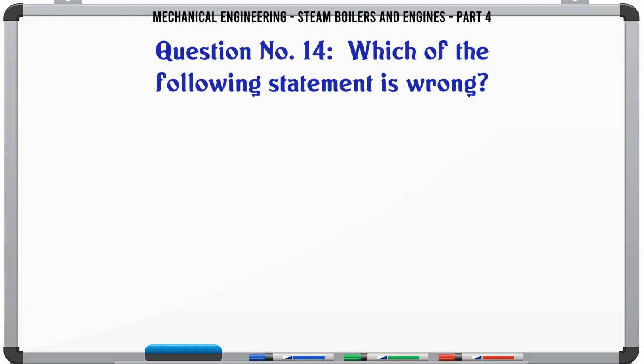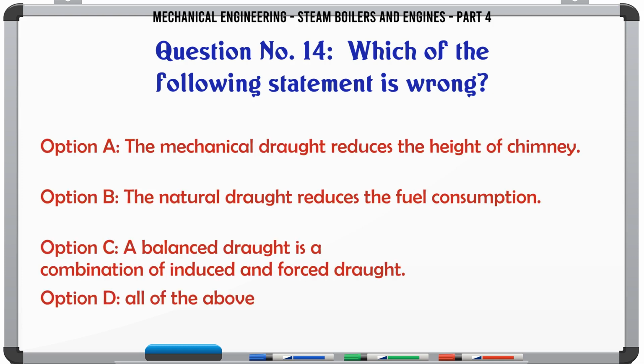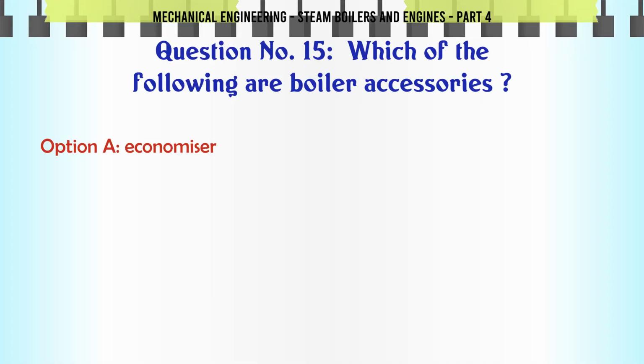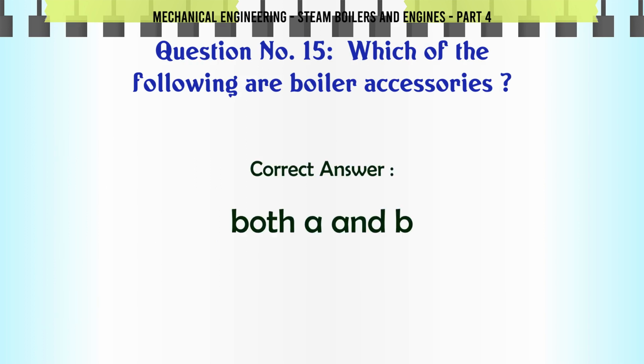Which of the following statements is wrong? A. The mechanical draught reduces the height of chimney. B. The natural draught reduces the fuel consumption. C. A balanced draught is a combination of induced and forced draught. D. All of the above. The correct answer is the natural draught reduces the fuel consumption. Which of the following are boiler accessories? A. Economizer, B. Superheater, C. Both A and B, D. None of these. The correct answer is both A and B.